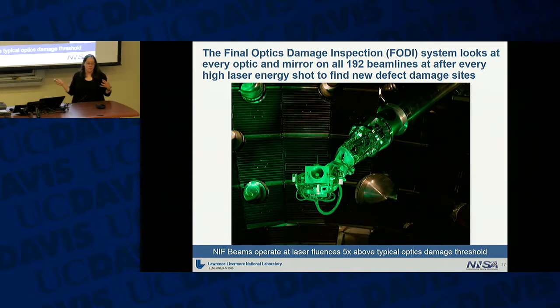And then our case study in this is the final optics damage inspection. So after, like I said, we are really concerned about laser light scattering back up and damaging the laser. And in addition, NIF is operating sort of at the peak of everything. We had to engineer new laser glass just to make it work, but we're still operating at very high fluences, so we can do a lot of damage to the optics.